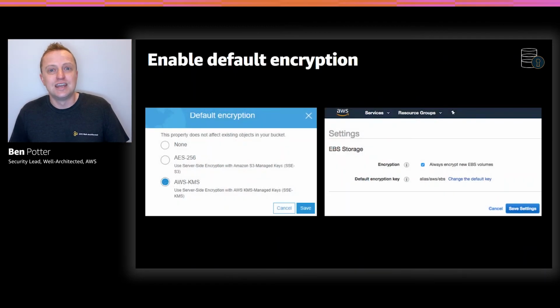Also, I'd advise you look at enabling default encryption. So the screenshot on the left is the simple enabling of default encryption with a KMS key in S3. And the screenshot on the right is using default EBS encryption, which applies across an entire region in that account. So very powerful and very easy to enable this encryption.